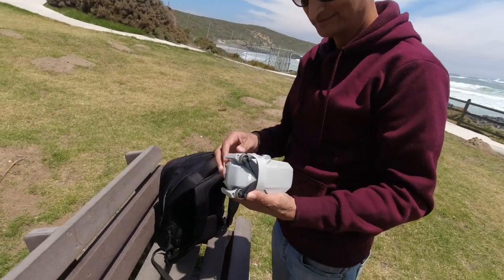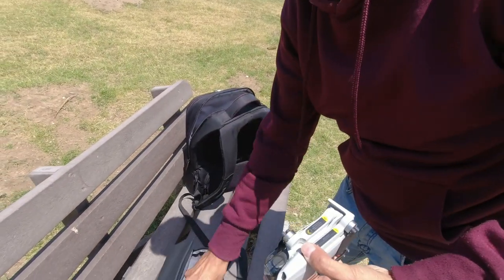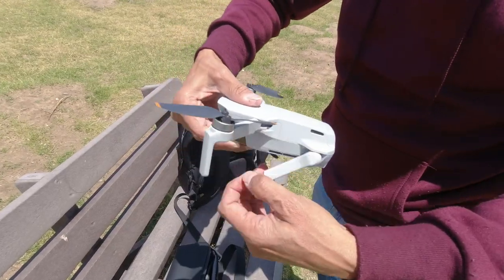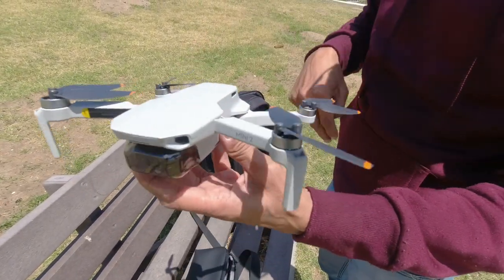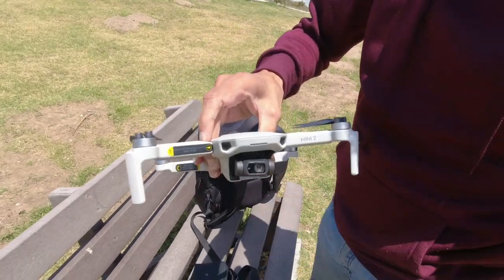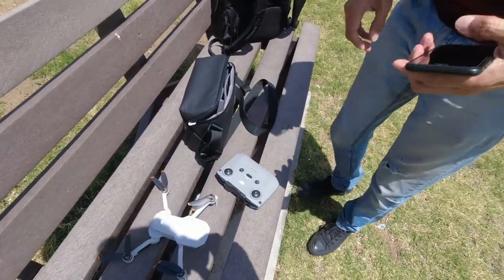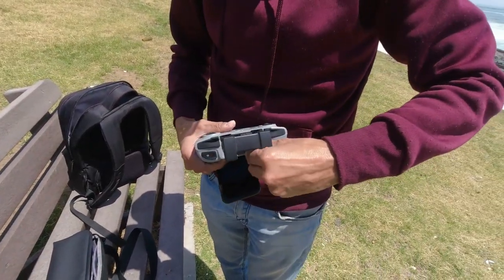Tell us exactly what you're doing, Nigel. So obviously to get set up you have to open up the propellers. And then most importantly take off the gimbal cover. Good. Put that away. Main weapon? Here we go. Connect the iPhone. Alright.